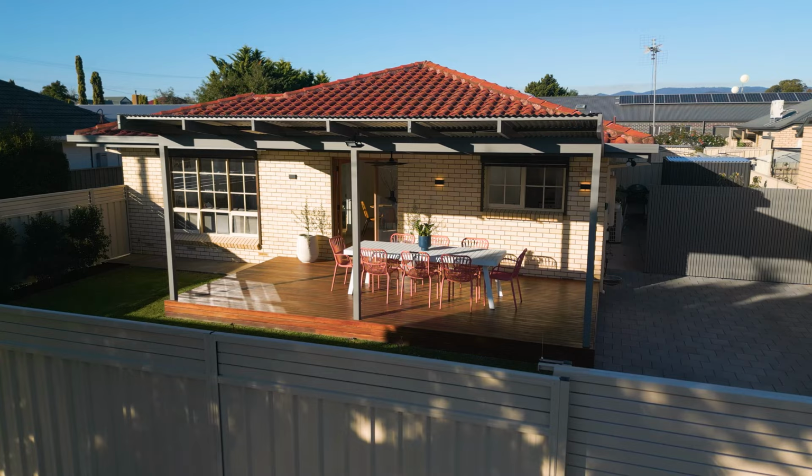So this is going to be super popular for people looking for a really neat, desirable, fully renovated but low maintenance property.